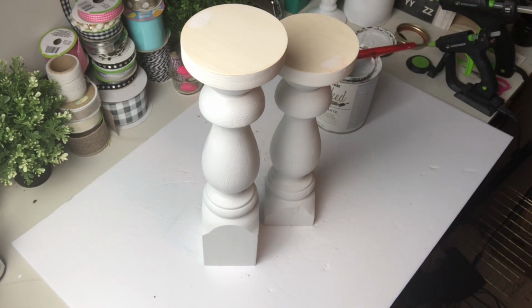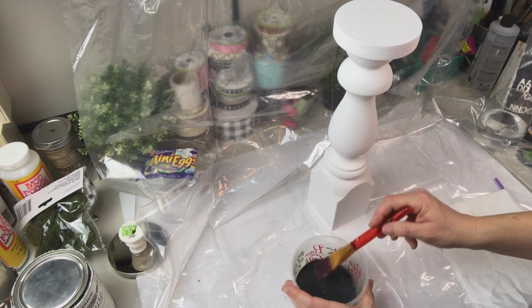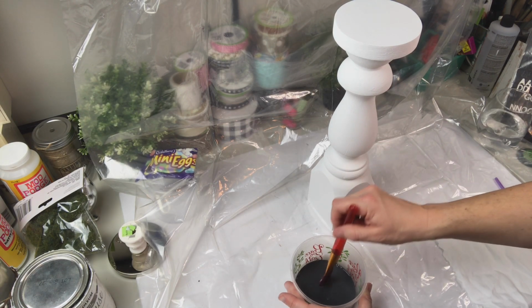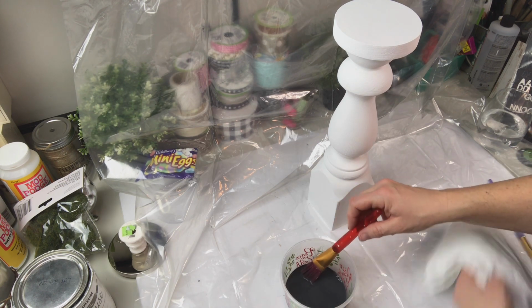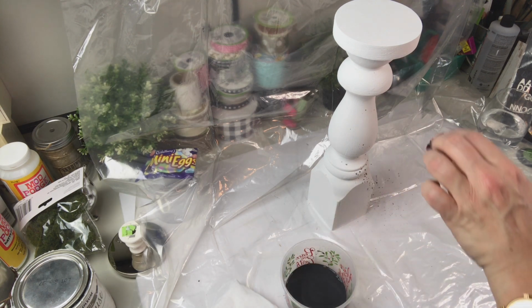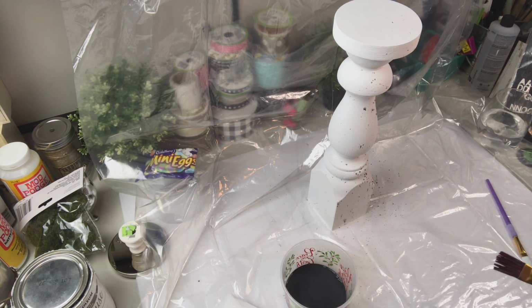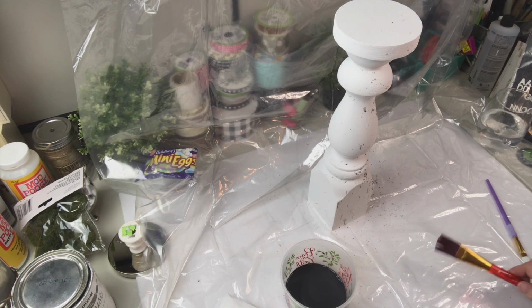Alrighty, now I have put up a big plastic protective sheet and I'm wondering if you guys have figured out what I'm going to do next. No, this is not an episode of Dexter. I am going to speckle these, and last spring I used this technique and I made so much mess. I was finding speckles for weeks, like even my iPad was covered.